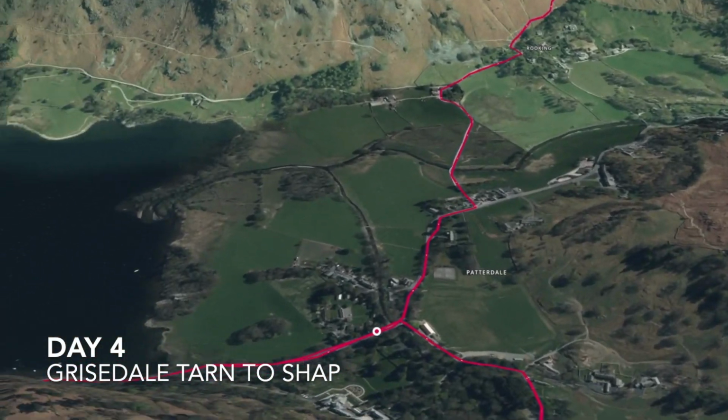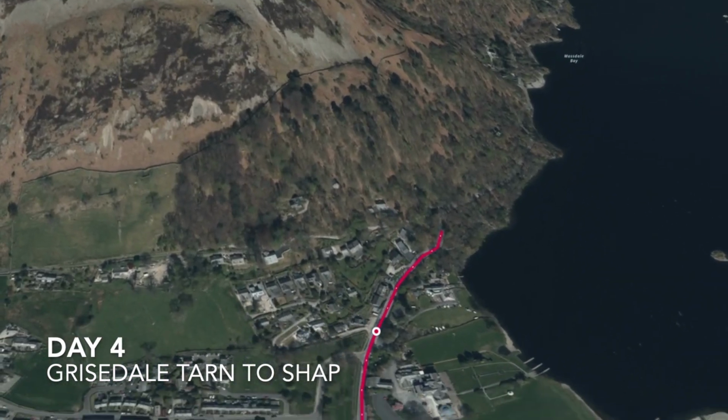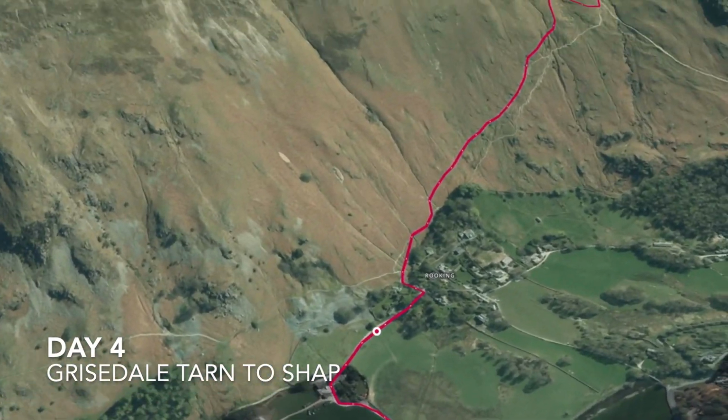Before we got to Patterdale, we detoured to Glenridding, where we managed to find a hotel that was open early on a Sunday morning, where we had an excellent breakfast. We then retraced our steps through Patterdale, climbing up to Angle Tarn and up the Knott.